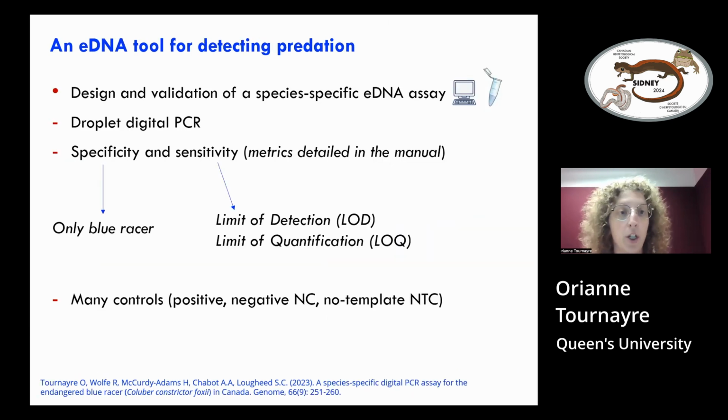And to answer that question, we designed and validated a new species-specific DNA assay, both in silico, using all the reference sequences that Steve mentioned in public reference databases, and in vitro using DNA extracted from tissue. We used droplet digital PCR, and we especially focused on the specificity of the assay, meaning we want it to amplify only the blue racer, and the sensitivity. Without going too much into the details of these metrics, we looked at the limit of detection and the limit of quantification. So what's the lowest concentration that can be detected and the lowest concentration that can be accurately quantified in the samples. And you have all the details in the manual.